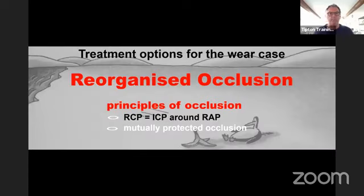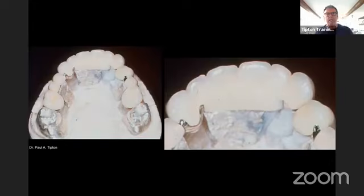Second principle, mutually protected occlusion. What do we mean by that? We mean by that the front teeth protect the back teeth and the back teeth protect the front teeth. So teeth have got certain functions to perform. Front teeth, what's the function of front teeth? Function of front teeth is to make sure that back teeth disclude when we go forwards and backwards, side to side. So that's anterior guidance.